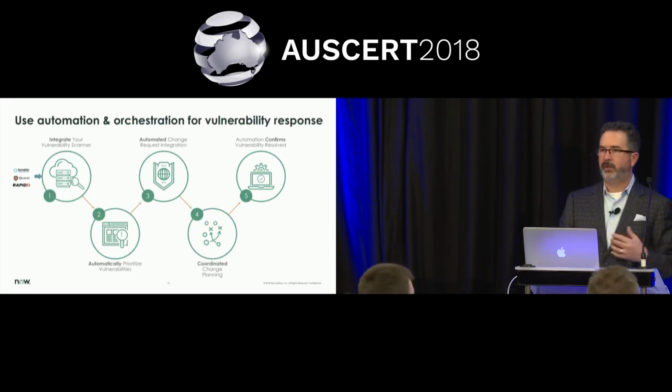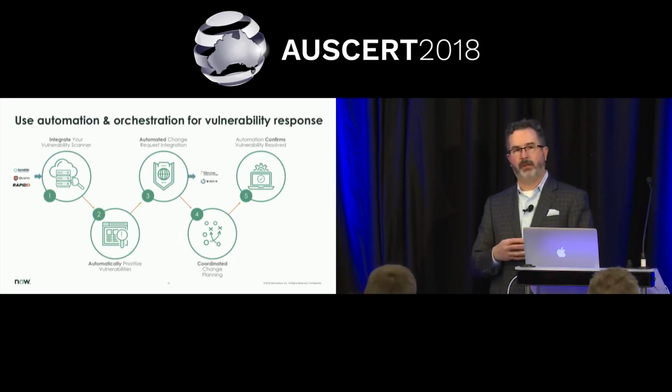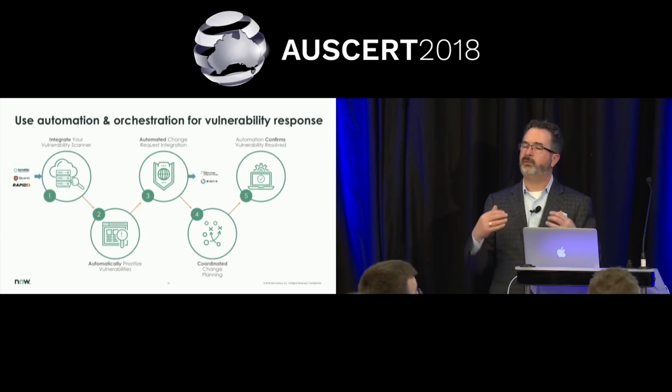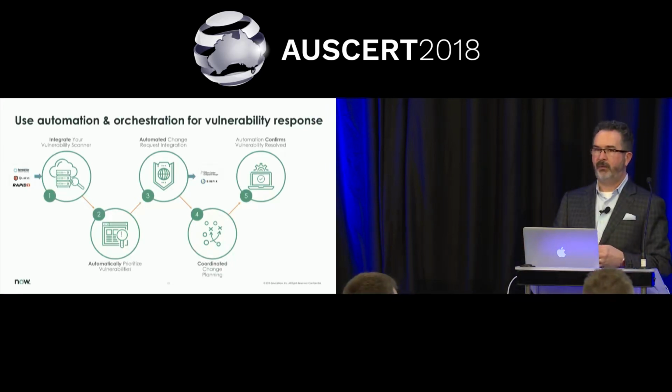And then, once you've decided which vulnerable items you want to work on first, then automate that change request. Getting either a request to go into a team, and then that team can use whatever tools they need to be able to patch that vulnerability. So things like BigFix or SCCM or other patching tools can be really helpful here. And coordinate the change window.